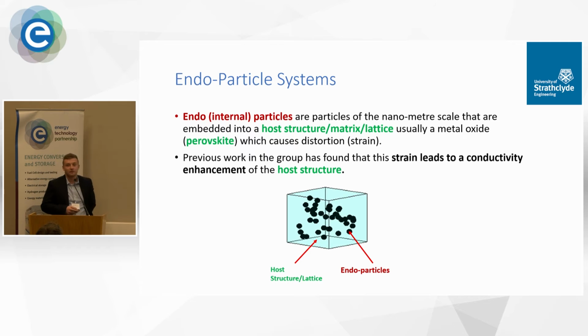Endoparticle systems consist of a host structure, usually a perovskite, which is a metal oxide state-of-the-art ion conductor, and we embed particles within them at the nanometer scale. Previous work that the group found was that by embedding these particles within the host structure, it generates strain throughout the host structure, which leads to a conductivity enhancement.